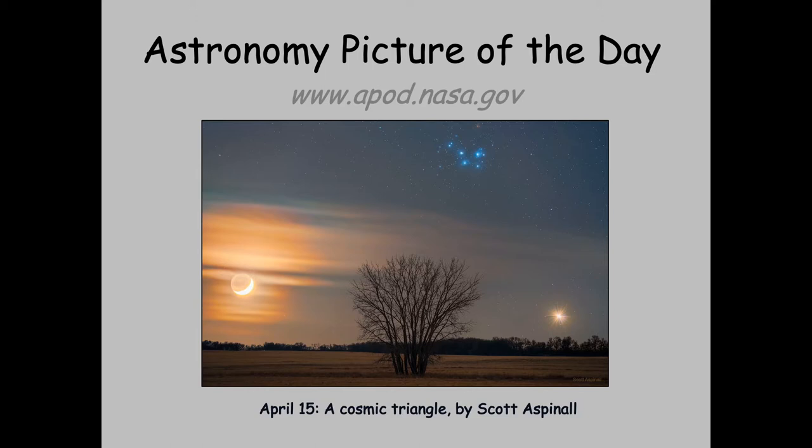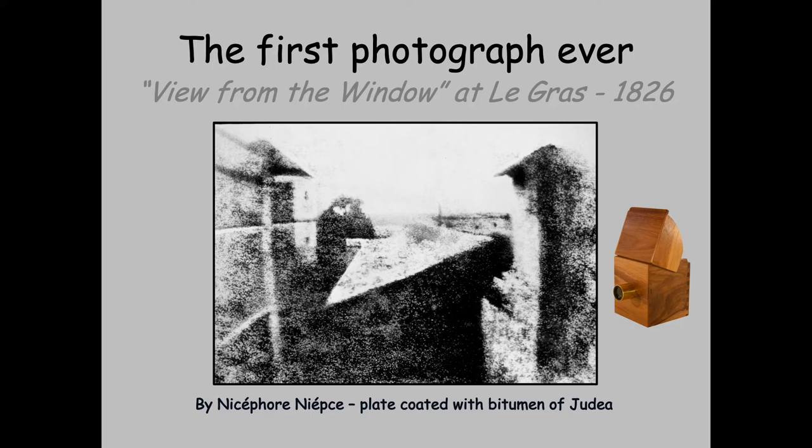Now, the first picture ever taken was the view from the window of Nicephore Niepce, who invented the so-called heliograph. This basically consisted of a camera obscura, which is a wooden box like the one shown here, with at its back a plate coated with bitumen of Judea, which is a sort of natural asphalt that hardens when exposed to light. This kind of picture took ages to obtain, several hours at times.